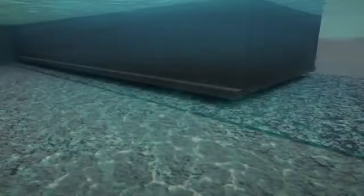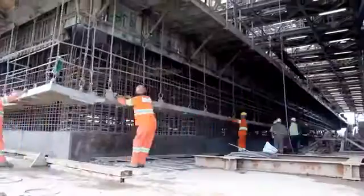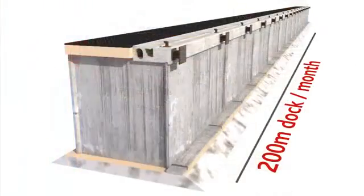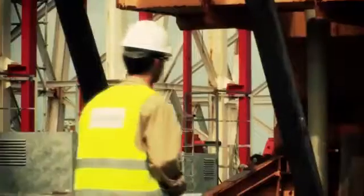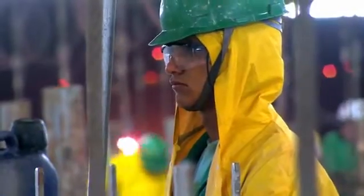One of the main reasons why this caisson technology is state-of-the-art worldwide is the reduction in construction time. Up to 200 meters of dock can be built per month. This is also much safer for workers than traditional methods, because work is done on the floating dock itself, as a kind of floating factory in which safety measures are much easier to implement and supervise.